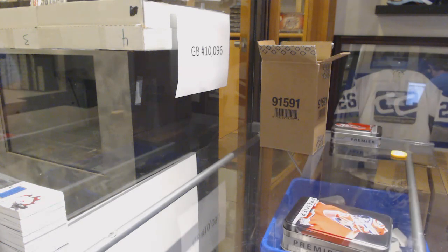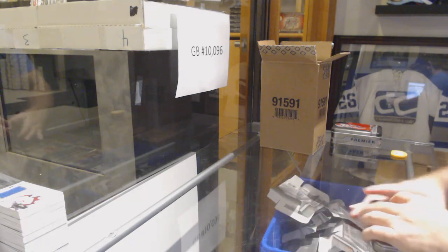Yeah, some of these guys' autographs are not exactly 100% effort, are they?